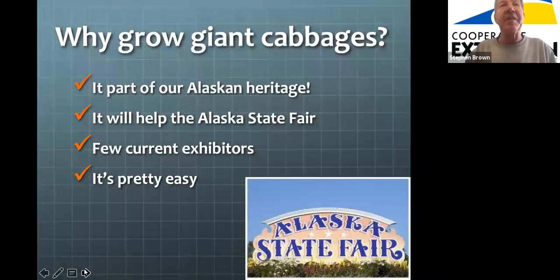Why grow a giant cabbage? Well, it's part of our Alaskan heritage. So many people identify Alaska with the giant veggies and the giant cabbages in particular. It will help the Alaska State Fair because the more entrants we have, the bigger the crowds become. We currently have a number of exhibitors, but they're getting old. So we need younger participants coming to enter the fair.